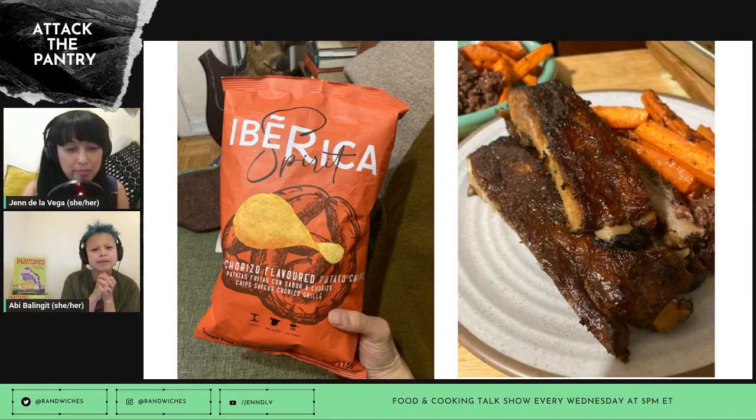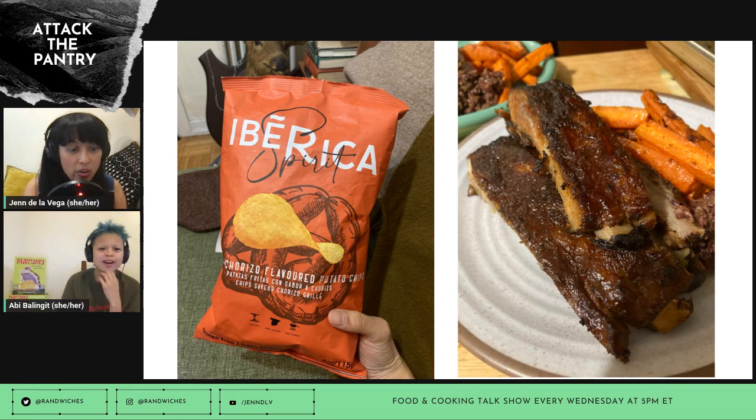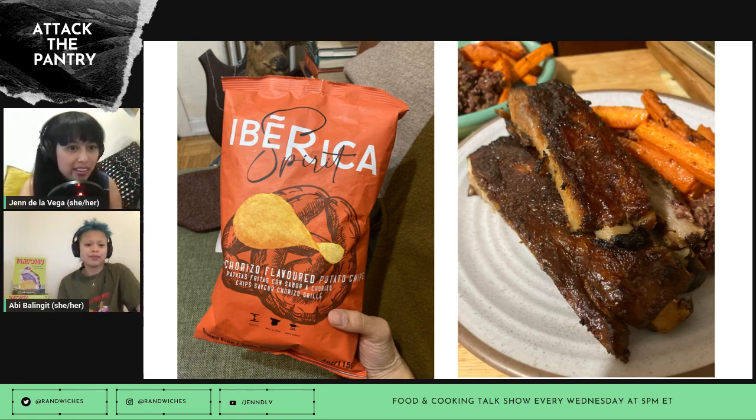This week from me, my grocery store started carrying these Iberica spirit chips. Folks, if you've been watching the show, I'm a huge fan of a strange chip or alternative flavor chips. This was chorizo flavor and it's so good. Wow, that looks so good. I've never seen this brand before. I know. It's from the Sea Town on Graham. These are thick cut, so they're sturdy if you have a dip or something. But the flavor is incredible. It is indeed smoky and a little porky. I have a few other flavors that I bought as well, so we'll show and tell those another day.